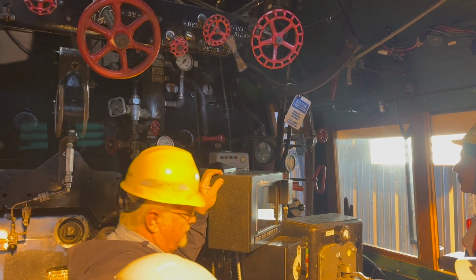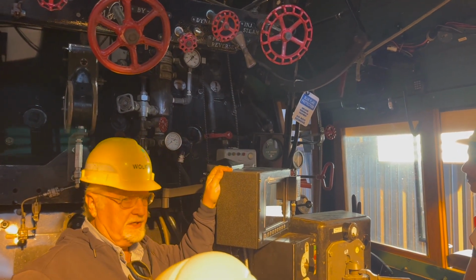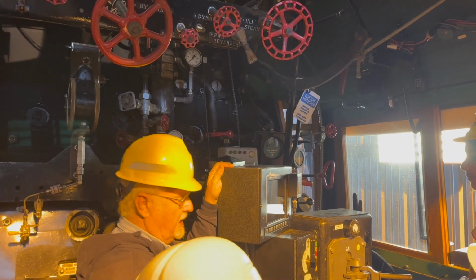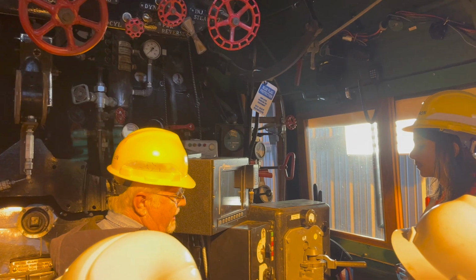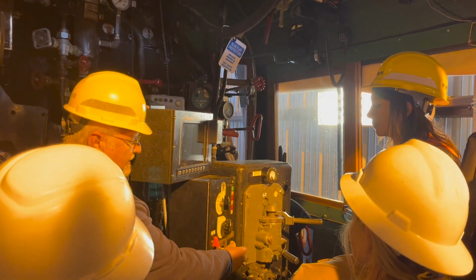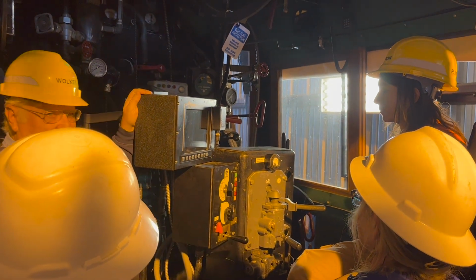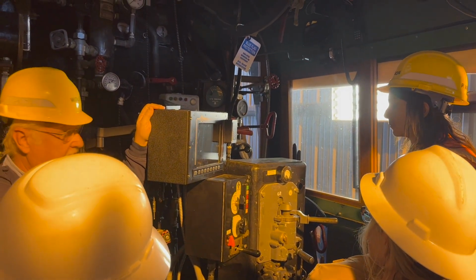Now, I told you that the engineer could run the diesel engine. Well, this is the diesel engine control. And it's kind of like a game. That's reverse, that's neutral, that's forward. There's the speed. That's all there is to it. And that's how he runs the diesel engine.